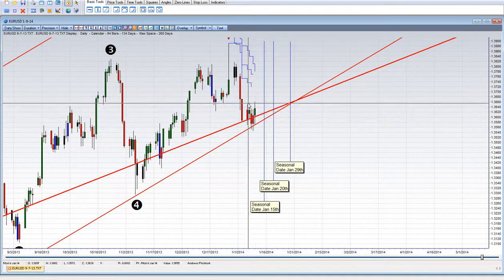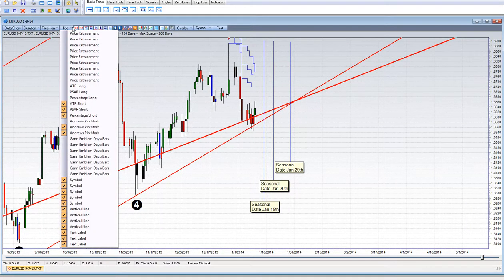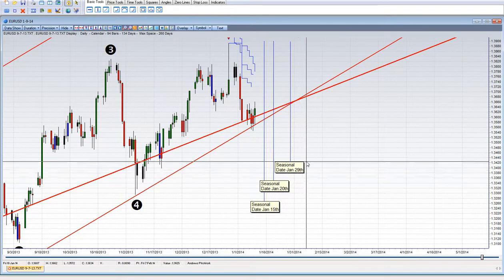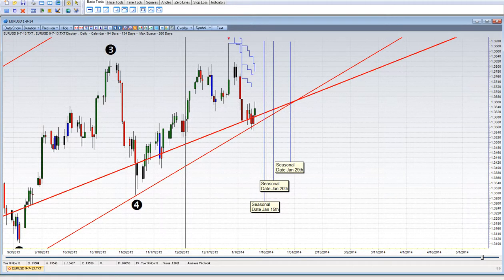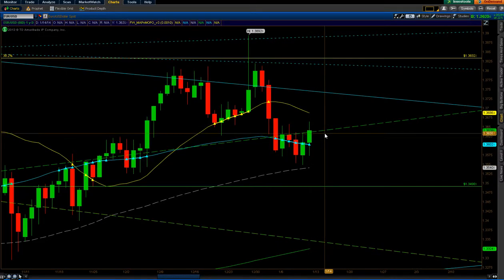we've got to determine if it's going to trend high or not. Let's see, yep, that's it. So remember these seasonal dates, the 15th, 20th, and the 29th. Something might happen, something may not, but at least you're informed. Let's go into the chart. And this is an important angle right here.